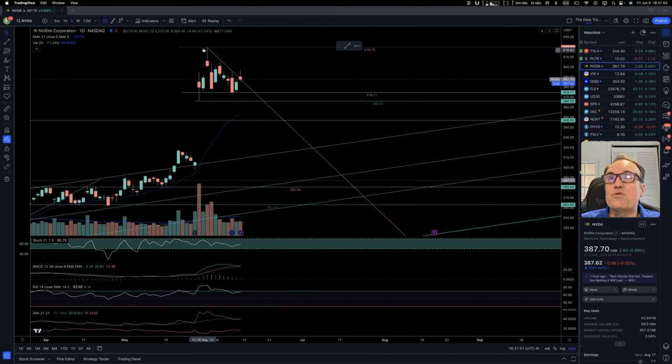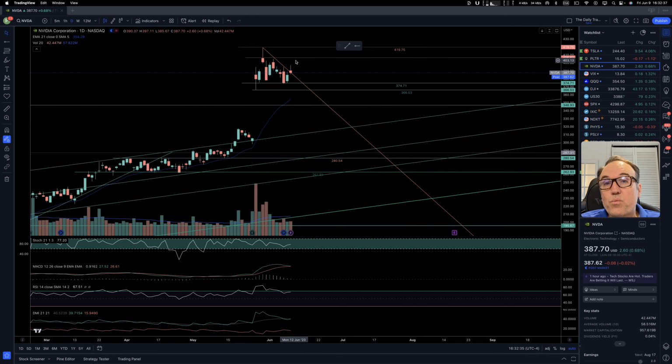Nvidia looks like it wants to break our downward resistance. Could not really break it. We are up $2.6, 0.68%, closed at 387.70. We are still in this big congestion zone, and there's another small one right here. The big one is right here. But yeah, nothing new here. This is almost just noise.